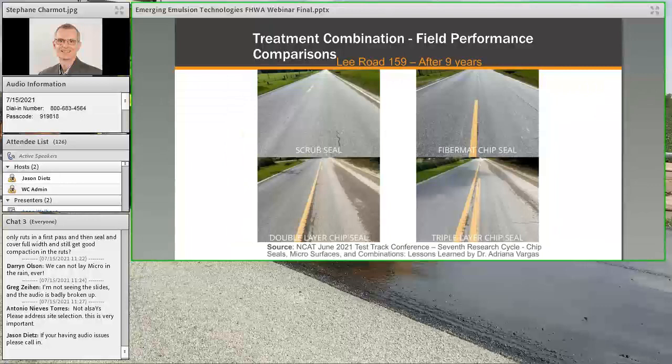So again, looking at some other treatments on Lee Road 159, scrub seal. Again, keep in mind what the untreated reference section was. You had a lot of cracking, so scrub seal was amazingly effective at extending the life of the roadway and preventing some of these reflective cracks from happening.